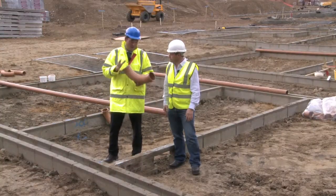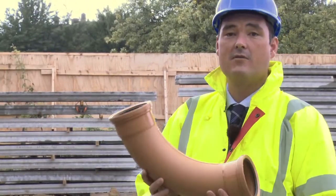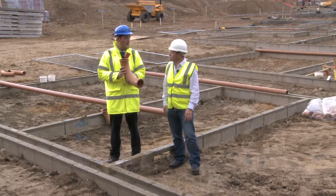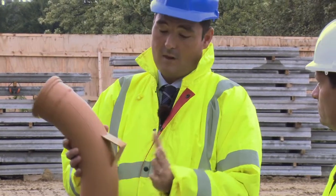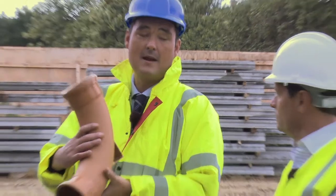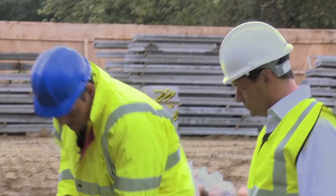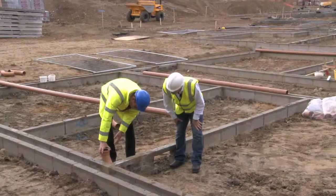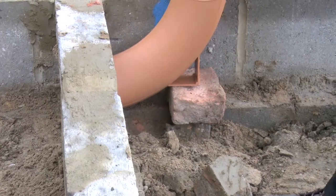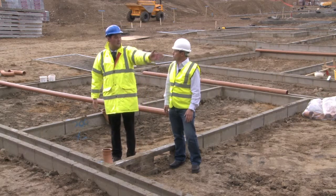Right, in this typical application, we start the drainage system off with a rest bend. This is a long radius sweeping 90-degree bend, conforms with building regulations. It has a heel on the middle of it, and what this is there for is to stop any discharge from the pipe above dislodging the fitting. So what happens is, it fits on there, the heel will go on a brick or some aggregate to stop it dislodging like that, and the soil vent pipe will attach to there, taking the foul water through the property.